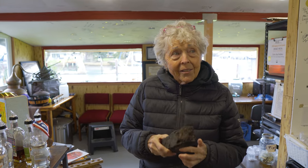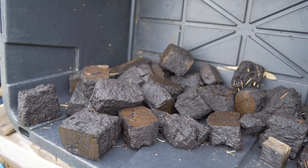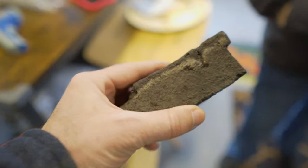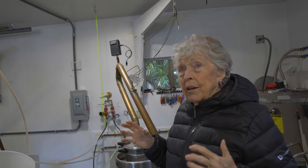This is not peat moss. This is soil. It's compressed, and it's almost on its way to being coal. In Ireland and Scotland, they actually build houses with peat. They use it for heat, and they use it for cooking. So that's the fermentation process. Having a good fermentation is really key to having a good product.